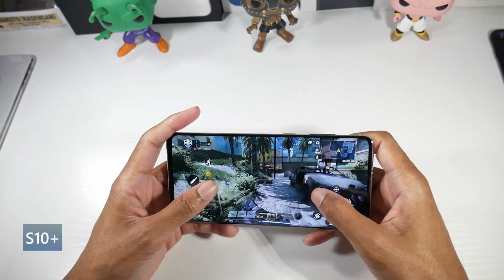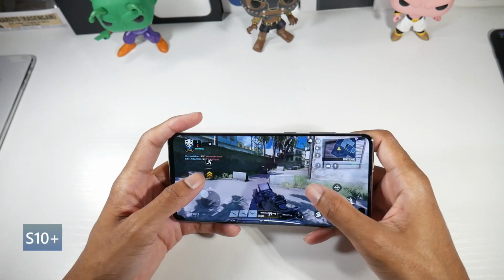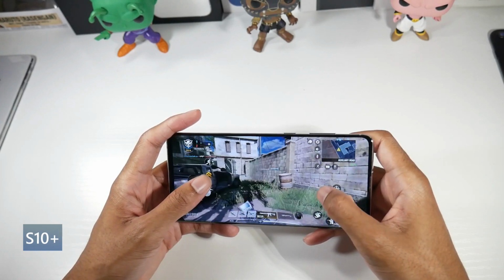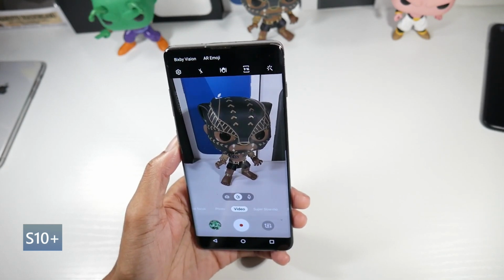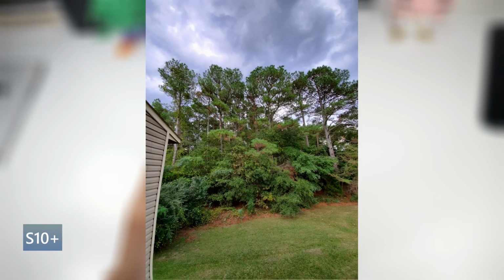Samsung desktop support is on here, and you do have pretty decent cameras, a triple camera setup: 12 megapixel standard, 12 megapixel telephoto, with a 16 megapixel ultra wide. It does shoot in 4K 60. Along with that, the dual selfie camera setup, 10 megapixel standard and then 8 megapixel wide, shoots in 4K 60 as well. Overall, you get some pretty decent shots with the S10 Plus. Definitely not complaining at this price point.